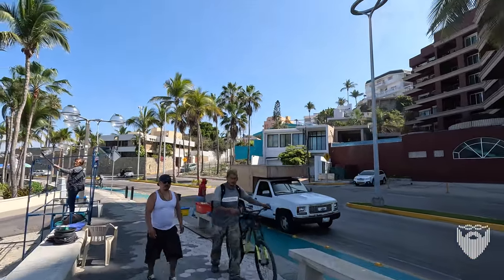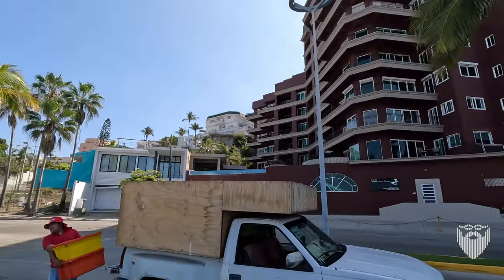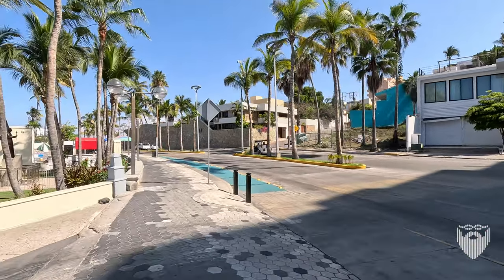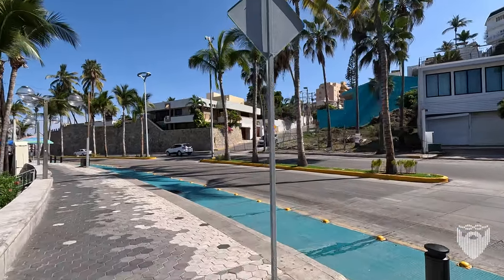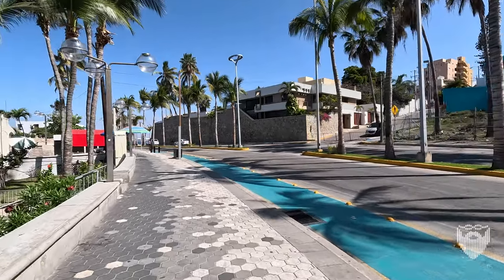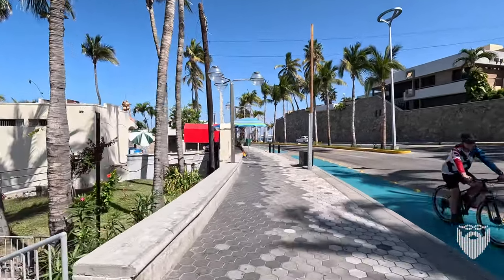But I don't know what the draw would be, other than the sheer availability of property, to be up there versus down here in the classic old town with all the stuff. I'm sure there's lots of really nice stuff up there. Looking forward to checking it out, but just doesn't seem to have the attractiveness of this part of Mazatlan. Maybe it's just a lot cheaper, but that's not what I've heard. But there's so much of it.